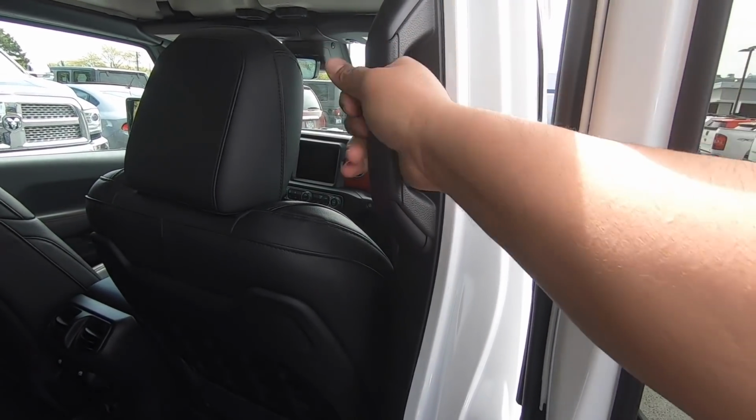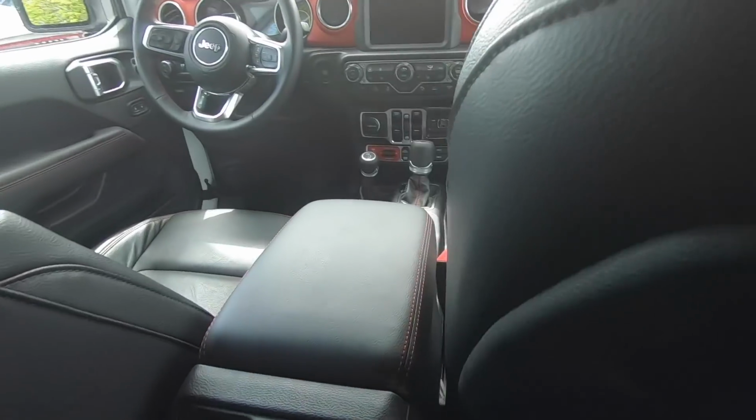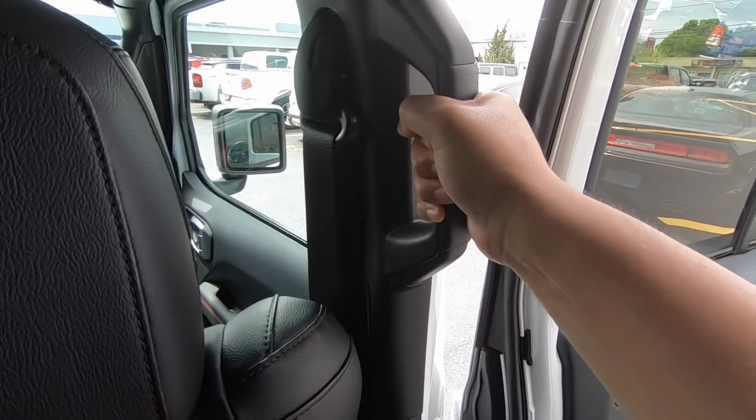I didn't think these grab handles would be solid enough, but they actually are. I've been using it to get in and out of the vehicle, and it's a pretty solid handle. To be honest with you, I have the passenger seat moved up a little bit, and I am completely comfortable. I'm actually really considering maybe a Gladiator. Maybe I could have a Gladiator in my future.